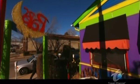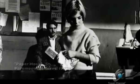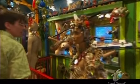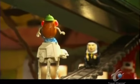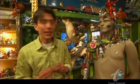Opened in 1994 by local restaurateur Un Kim, the Papermoon Diner was inspired by the Academy Award-winning film of the same name. With the help of her designer, David Brisky, Un created a fun and eclectic environment where toys are transformed from amusement to art. A lot of different takes on toys, rather than just using them as toys, we're using them as art. Anything and everything we use, just to play with. Actually, here's one that's loose. So, he needs to be glued.